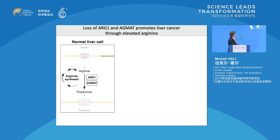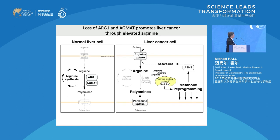Now, this is where we were at this stage. This is a normal cell where the urea cycle is functioning normally, producing arginine, which among other things is used to make polyamines. Now, in the case of a cancer cell, we think these enzymes are turned off, as are all the enzymes of the urea cycle, but the cells compensate by bringing in arginine to extremely high concentrations. Also, for polyamines, we don't know yet what the polyamines are required for. We're working on that.